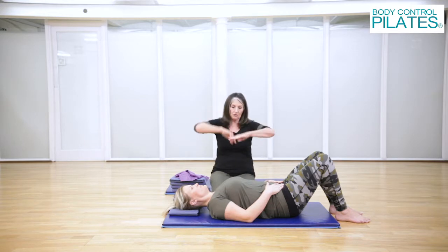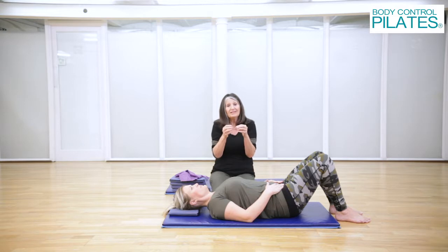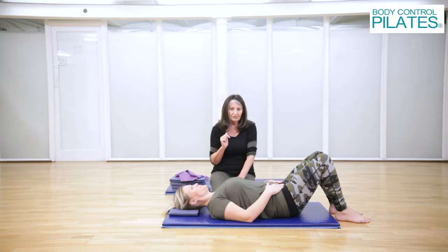And as you breathe in, your big breathing muscle here, your diaphragm will lower. And it's going to put a little bit of pressure on your pelvic floor. So you're going to get a little gentle stretch. Now, why do we want to release the pelvic floor? Well, we want to release it so that we can work it better. So that's the idea.